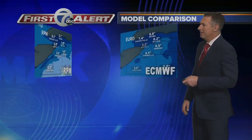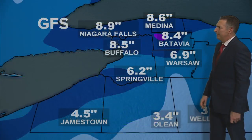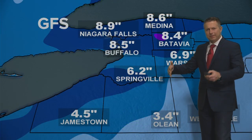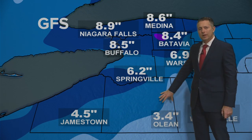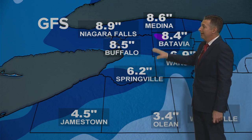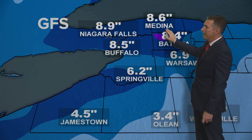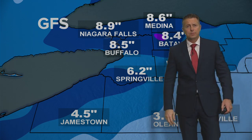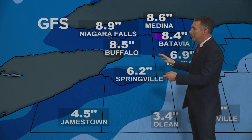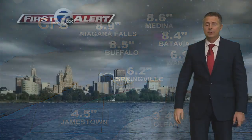Let's take a look at some of the models here for snow totals, and we'll take a look at the GFS. And again, I was talking about 4 inches of snow across the southern tier. The model's handling that well. You'll have more of an icing event south of Buffalo. You go northward, though, you're in that 8 to perhaps 12-inch range. I think we're going to see some higher totals in places like Medina and Batavia with that northeasterly wind picking up some extra moisture off of Lake Ontario. So some of you could get close to a foot of accumulation, especially near the Lake Ontario shoreline.